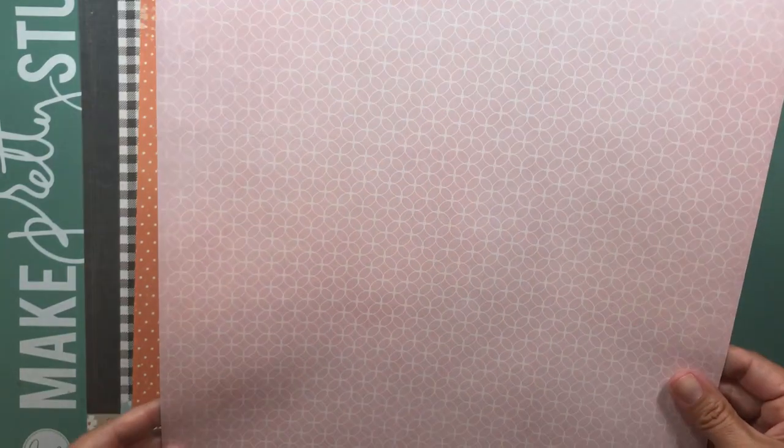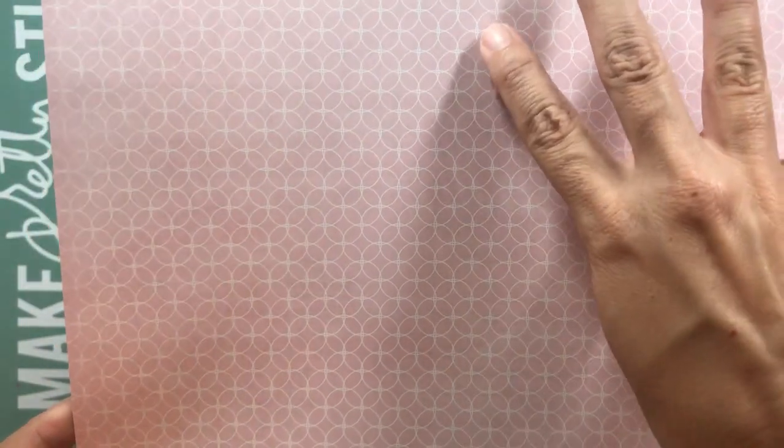But on this side, oh, this was another one of my favorites. This is like circles within circles. That's probably not even the right description for this, but it's just a graphic design. It is pink, and the pink is almost like a mauve to me.